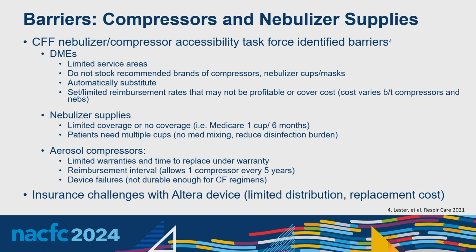Also, some insurance have long reimbursement intervals. For instance, they may only cover 1 compressor every 5 years. So if your patient has a device that goes out within 5 years, but it's out of warranty, then they have to pay for the replacement device. And the biggest complaint by far with device failures is that they're just not durable enough for the intense CF regimens that our patients must do.